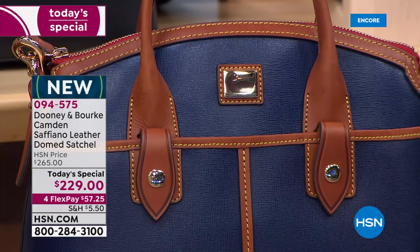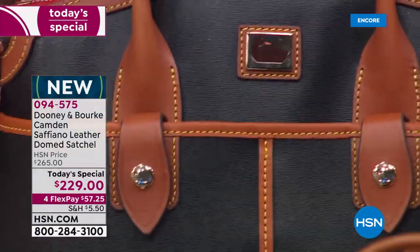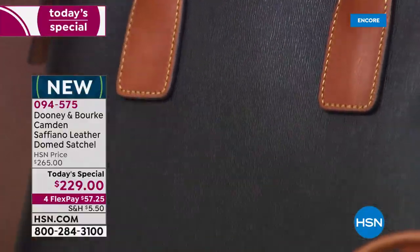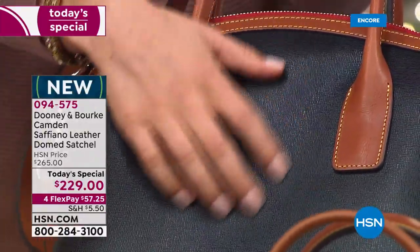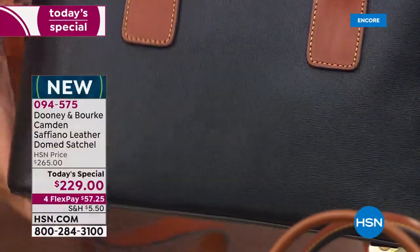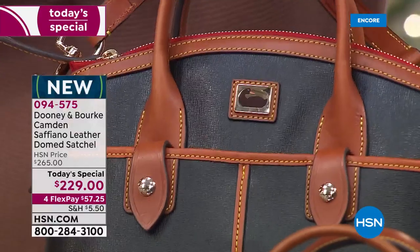Here is the black. The black is classic Dooney and Bourke with the contrast trim, again done in Saffiano leather. I think something about Saffiano almost elevates the black too. Black is also very popular tonight. I'm not surprised. I see why. Maybe you've been waiting for the perfect black bag. I love this one because with the brown trim, it really is so versatile.